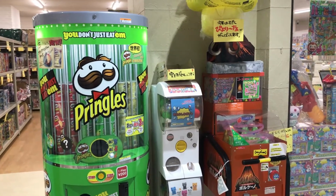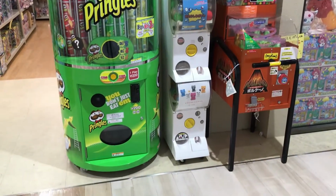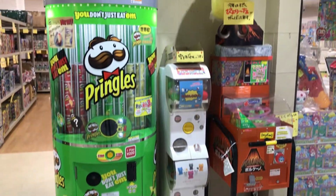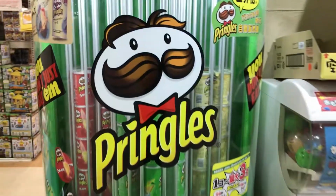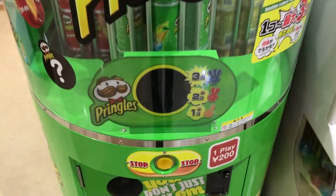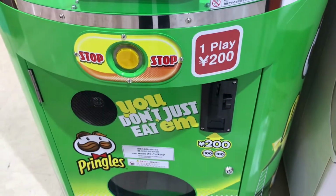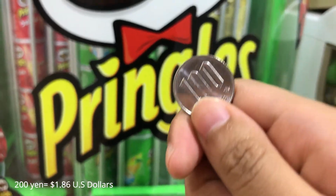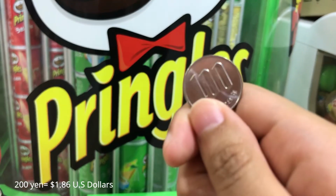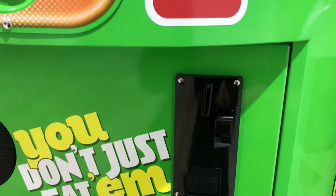Hello, so just for fun, this is a video showing you how to use a Pringles vending machine in Japan. See, you have 3 types of Pringles to choose from, but you can only hope for your favorite, as this is a roulette-based machine, which you will discover in a little bit. It costs only 200 yen to play one game, hence only one chance to get your favorite flavor. Personally, I was going for the red Pringles, the original flavor.